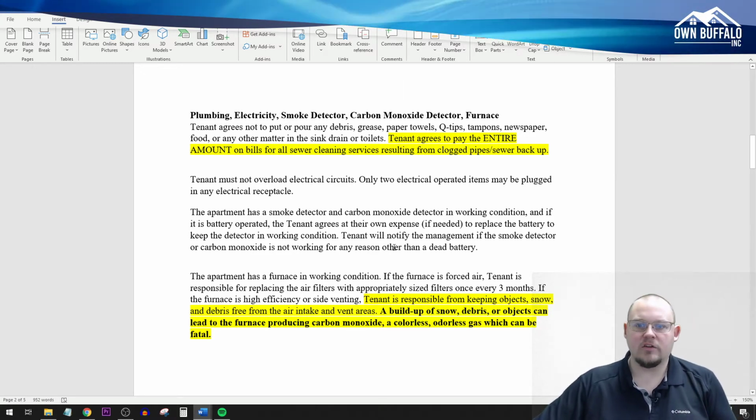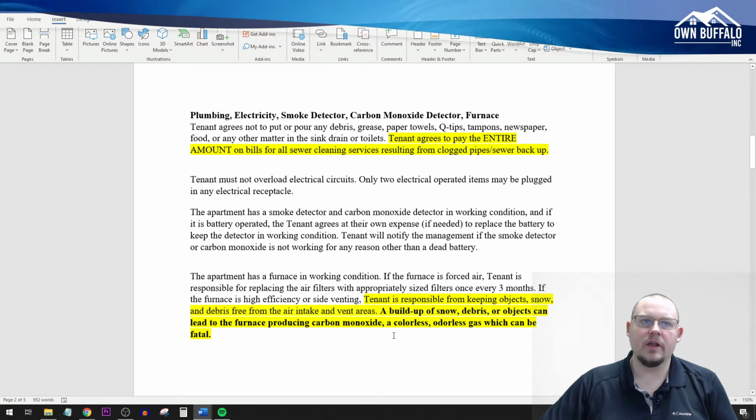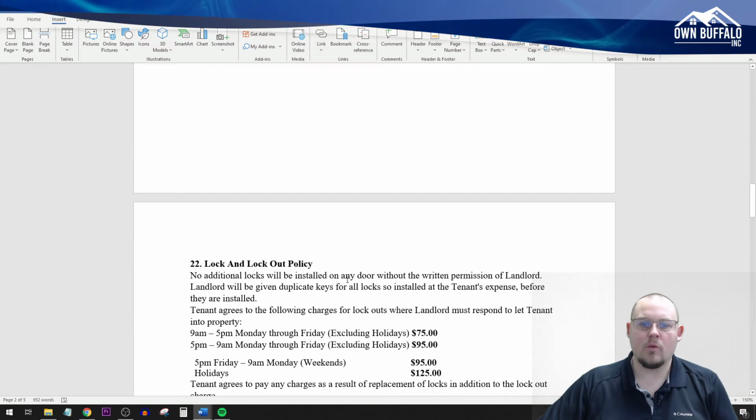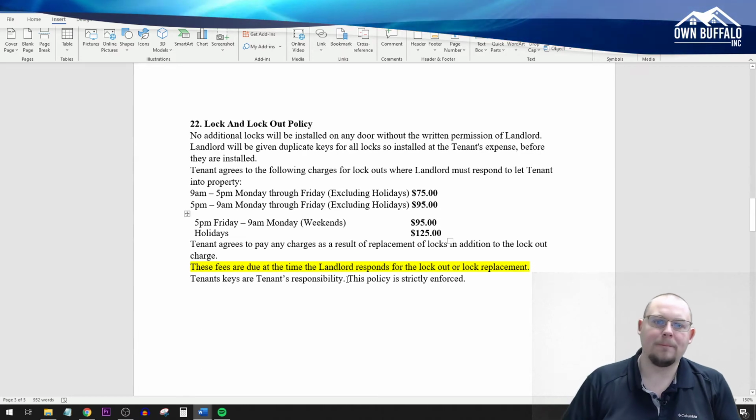Super important that tenants understand that. It's not usually as big of a deal in a chimney situation because everything is venting all the way up through the roof line. But on these side vents, sometimes it can be a concern. So definitely keep watch of that. Make sure that your tenants are aware of it.